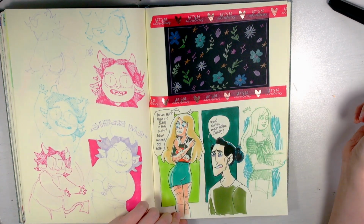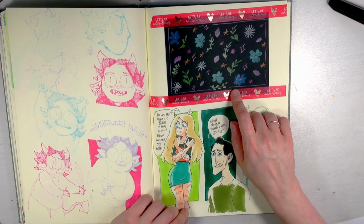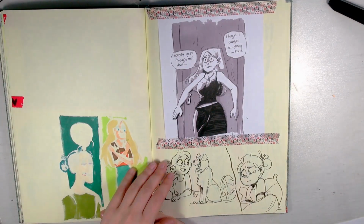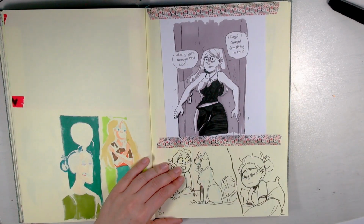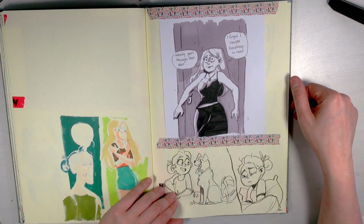I think here I tried out the Black Edition pencils from Faber-Castell on black paper. They're very decent. And this is some OC-tober drawing I just stuck in here.